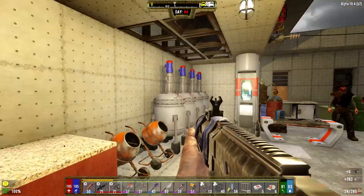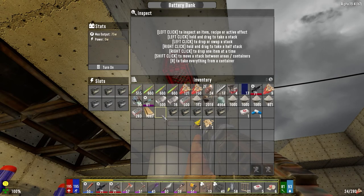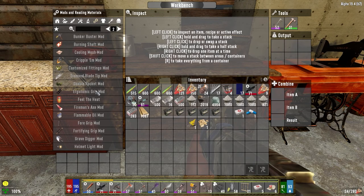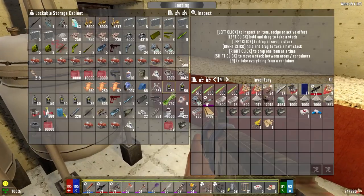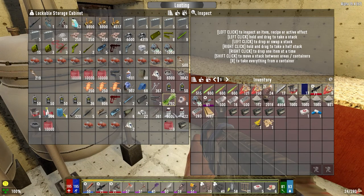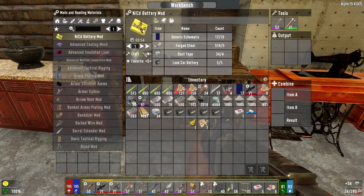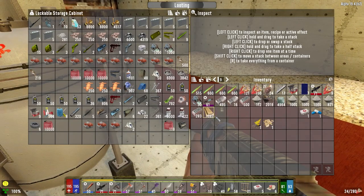1, 2, 3, 4, 5. We need the extra battery for up here. That should be fine, I think. Where's the NICAD? Duct tape. I hope it doesn't take too long. Where's my duct tape? There it is. 54 seconds. Perfect. I feel justified for going out now.